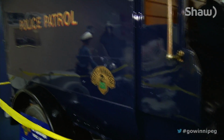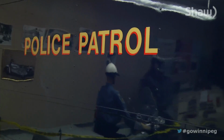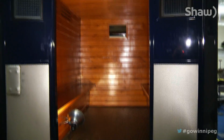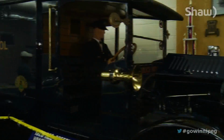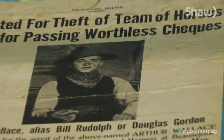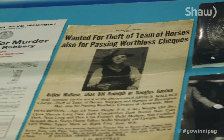Here you'll find this 1925 Rio Speedwagon, beautifully restored and fully operational. This vehicle was better known as a paddy wagon. Back in its day, before cruiser cars, when officers made an arrest, they'd call for the wagon to come and get a prisoner. And how did they call for that backup?